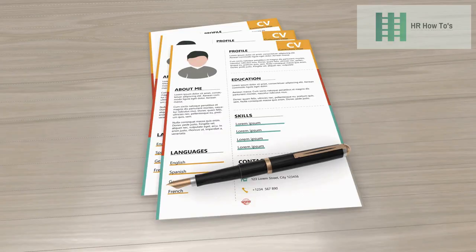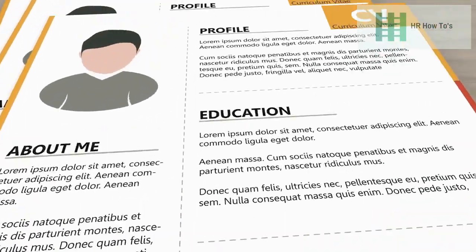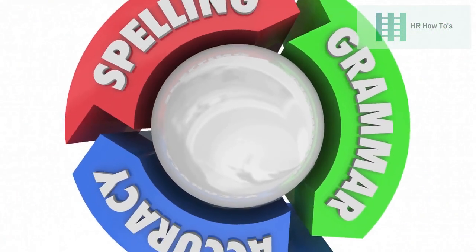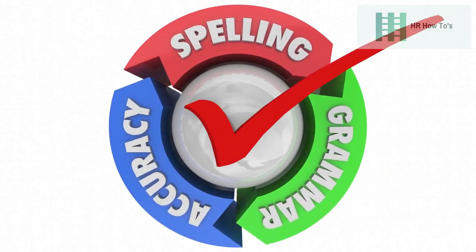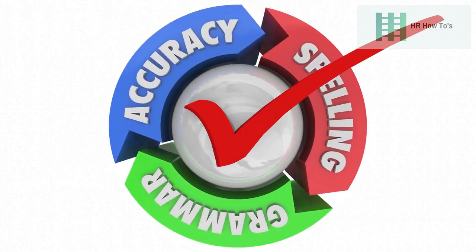Keep your resume straightforward. Do not add graphics, pictures, or fancy illustrations. It makes your resume look cringy. Ensure that your spelling and grammar are correct. Proofread your resume, and have a friend or family member read through it. Sometimes, the second set of eyes can spot a mistake you subconsciously ignored.